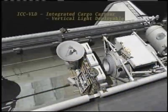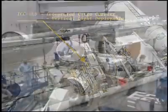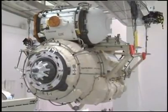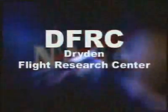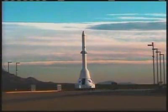Atlantis will deliver a cargo carrier with hardware and spare parts for the ISS, as well as a Russian-built Mini-Research Module 1 called Rassvet, or Dawn, that'll be permanently attached to the station's Zarya module. Launch time on May 14th is 2:20 p.m. Eastern Daylight Time. 5, 4, 3, 2, 1, launch.